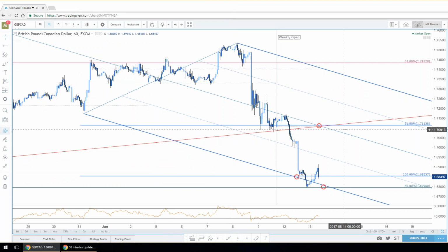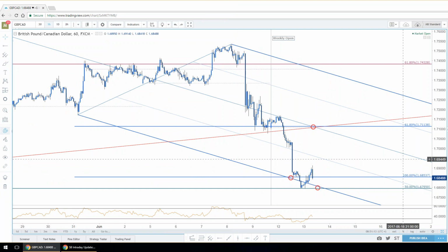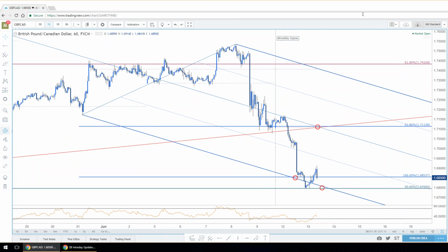To be honest with you, I'm not really that bearish the pound. You guys know where we stand on the pound, right? So I'm more inclined to play these pound pullbacks on the rebound, especially against some of the calm currencies that we've been looking at. Any questions on pound CAD?